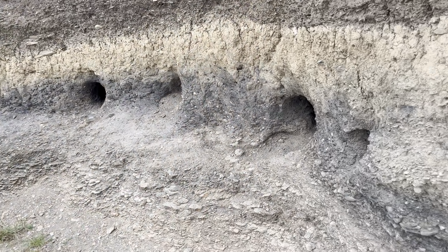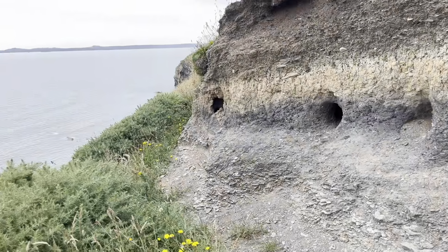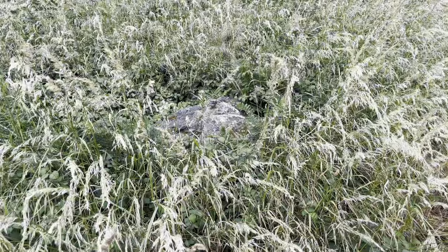Thought these were pretty cool. Don't know whether they're bird burrows or rabbit burrows.